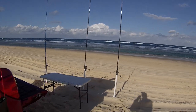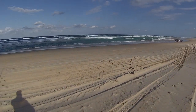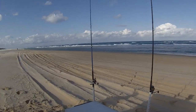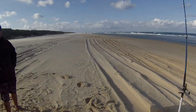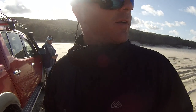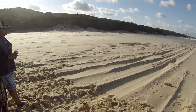Alright, here we are. Got our new spot. So new gutter, you can see the gutter. Here's a channel coming in, sandbank in the back there. We're gonna fish the channel tonight. I got a good feeling, I picked this spot out myself. Jeffo said we'll get nothing there. Oh, now you back me up. So I've picked this spot. It's gonna be pretty windy. I reckon the wind noise might be a bit ugly.